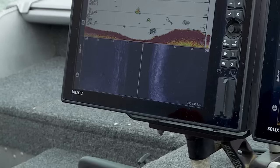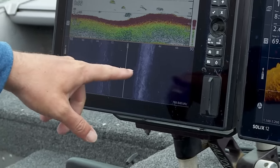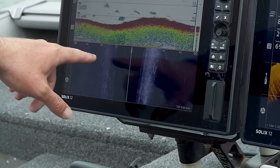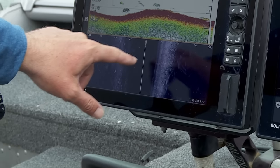Now, side imaging, a lot of people think this is a great tool for finding fish, which it is in the right situation. You can see fish on side imaging, but mostly we use this to see where the edges are. We're looking for those big flat rocks that turn into sand, or we're looking for round rock points and those types of things. It gives us a really crystal clear picture of what the bottom composition is below us.